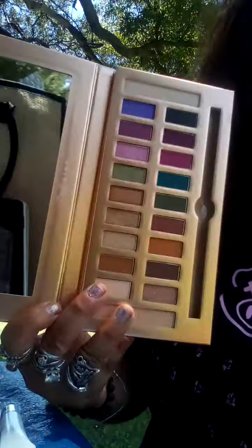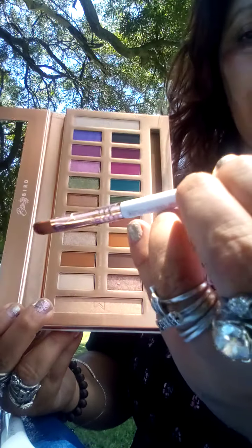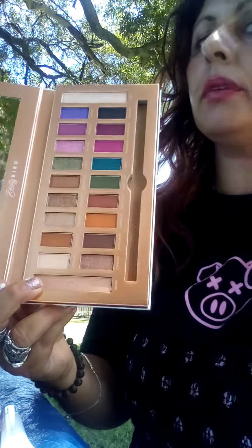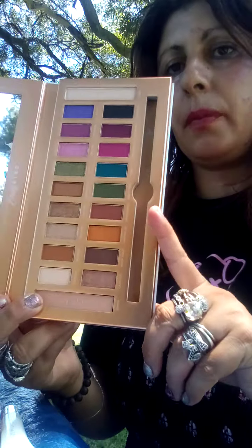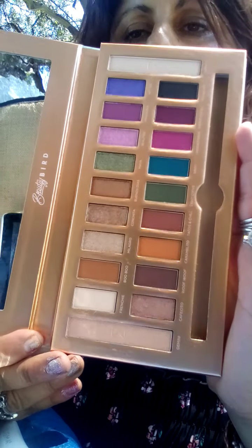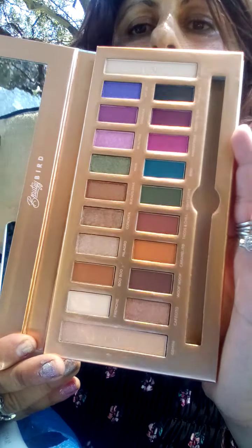Alright. So cute. It says Dream. And the little insert. Alright. And it does come with the brush. That's the brush in there. It says Sigma Beauty and Bird. It's a jewel ended, ivory and gold color. So those are the colors. A lot of colors in this palette in the mirror. Very cute.